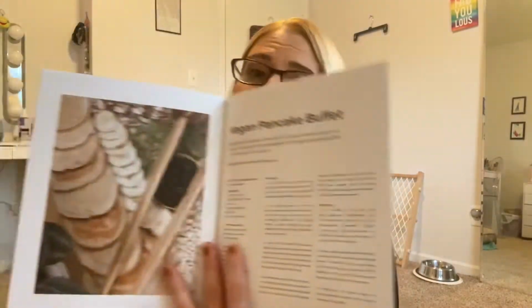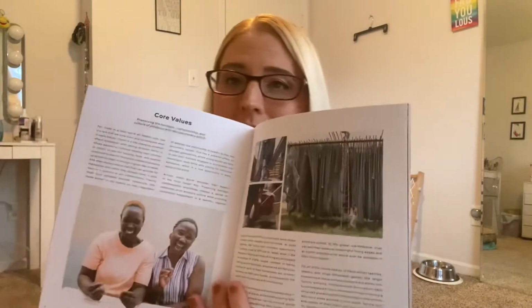So this is basically like in FabFitFun, you get kind of a magazine that tells you about the products, maybe some different recipes that you can use. Look at this, vegan pancake buffet. Ooh, yum. So all these things are really nice, tell you about some of the products, tells you about some of the women that they empower and things like that. So I'm definitely going to be reading this, but let's open up the box and see what I got.